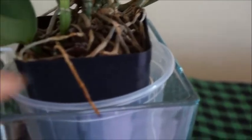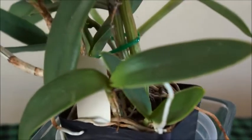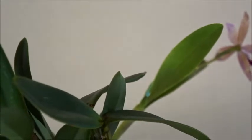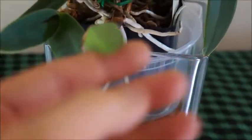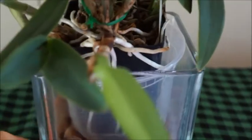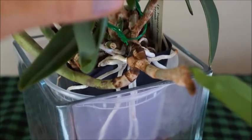So after this rebloom, I did separate this orchid. I actually took division. I separated this orchid into two plants, two different divisions, and I also got rid of a couple of really old pseudobulbs, because they were just kind of there but didn't do anything, so I decided to get rid of them. Coming up, you're going to see a clip of one of the two divisions that I made out of this particular orchid.